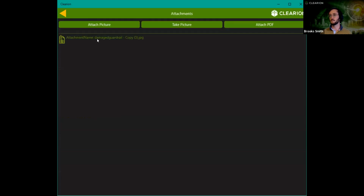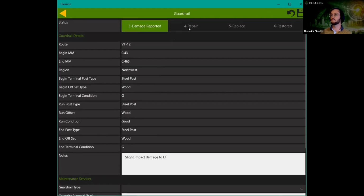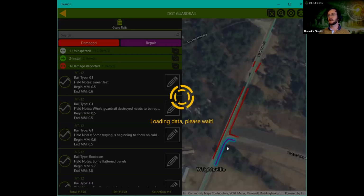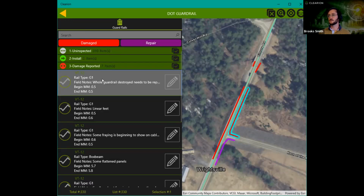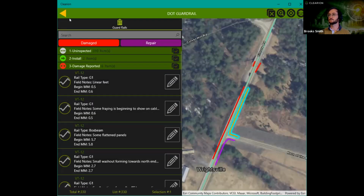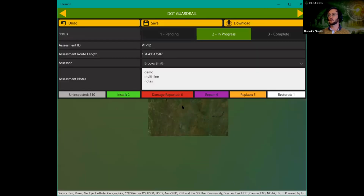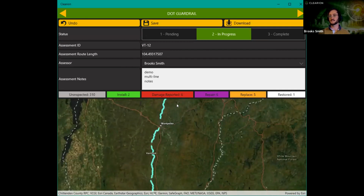We can also, once again, pull up attachments. So maybe there's a picture of the guardrail damage, and we can store that and save that with the guardrail. For this case, we would move it to the repair status. It doesn't need to be fully replaced, so we can put it in that status, and crews can navigate out to the appropriate guardrail and do the repair. We can also, if something is totally destroyed, say whole guardrail destroyed, needs to be replaced. We could just hit that replace status and update it. So once again, that's going to move those guardrails through these different statuses here. And it's just a quick and easy tool for assessing your assets, and tracking what parts or pieces of a guardrail need to be replaced.